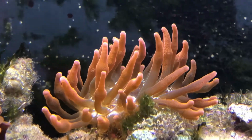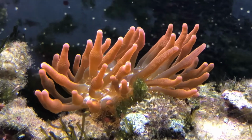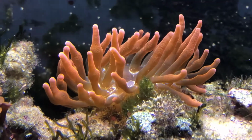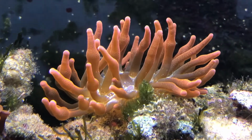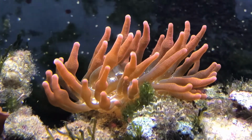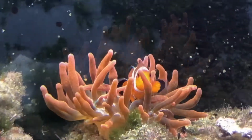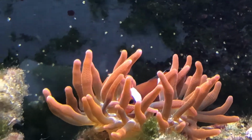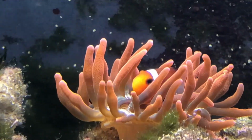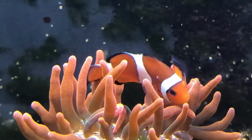And when I woke up this morning, I noticed that the bubbles had gone completely. So I thought, is something annoying it in the night? Or is it just hungry? So I decided to set up my camera and the footage I got next is just absolutely fantastic. And this is where my clownfish decided that they wanted to take over my anemone. And I think it's just so, so amazing watching them do this.